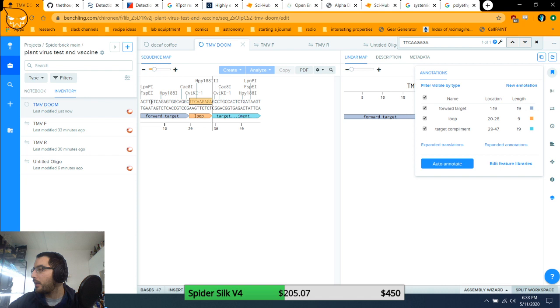Maybe an airbrush, maybe just a little spritzy bottle, not entirely sure yet. But that's basically the plan. I'm going to make the complex, dilute it down into some sterile water or whatever, and do that.